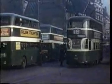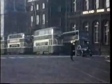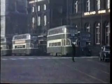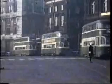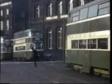Note the policeman vainly trying to relieve the increasing traffic congestion, which had been unfairly blamed on the trams. Numbers 182, 266 and 154 join the queue in Lord Street.